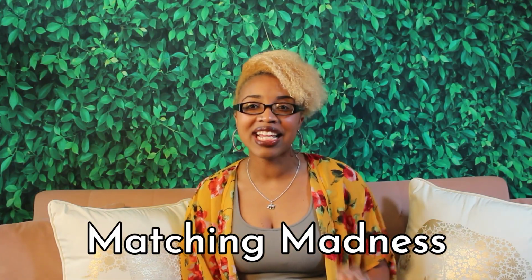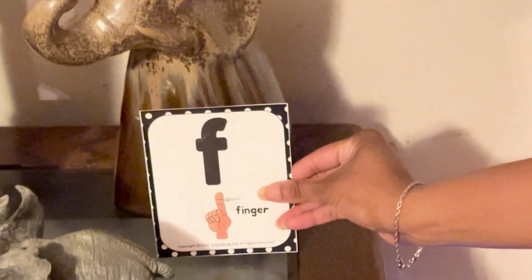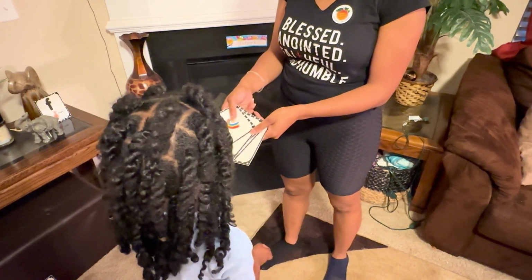Now, version 1 is matching madness. Hide either the uppercase or the lowercase flashcards around the room. Children receive the opposites and then search for their matches. For example, if children have the lowercase letter D, then their objective is to hunt for the uppercase letter D. Now, I suggest giving children 1 to 5 flashcards at a time in order to do this hunt. This way they are searching with focus and intentionality.